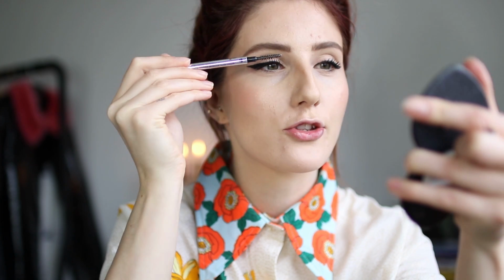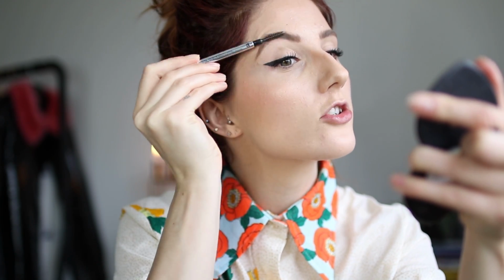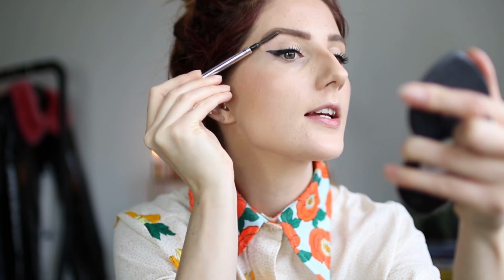And then it's got a really nice little spoolie. Is that what it's called, a spoolie? A little brush on the end that you can just brush through your brows with, just to make sure that you haven't got any clumps, just that it spreads out nice and evenly. And I really love their little brushes. I do find that sometimes you can get duo ends and they're not as good, but Benefit's really are.